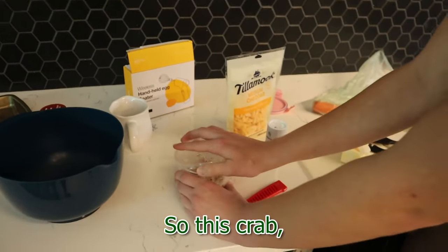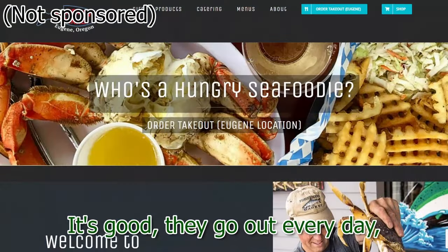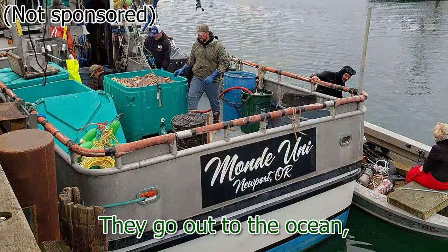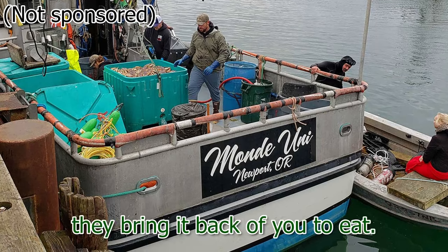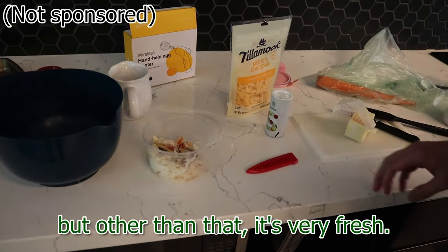So this crab is from Fisherman's Marketplace in Western Eugene, Oregon. It's good. They go out every day. They go out to the ocean. They get crab. They bring it back for you to eat. It's very fresh. It's been in my fridge for the last 2 days, but other than that, it's very fresh.